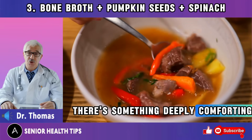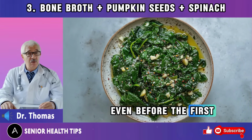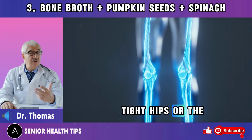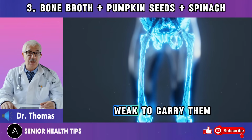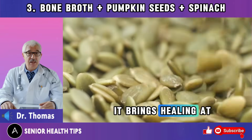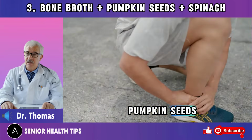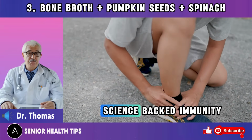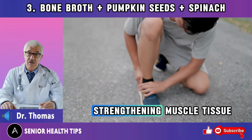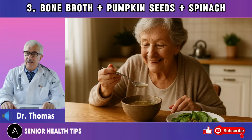There's something deeply comforting about a warm bowl in the morning, something that feels healing, even before the first spoonful. And for older adults struggling with aching knees, tight hips, or the fear that their legs are simply getting too weak to carry them, this breakfast brings more than just comfort. It brings healing at the cellular level. A simple combination of bone broth, pumpkin seeds, and spinach offers powerful science-backed support for rebuilding collagen, reducing inflammation, and strengthening muscle tissue right where seniors need it most, the legs and joints.